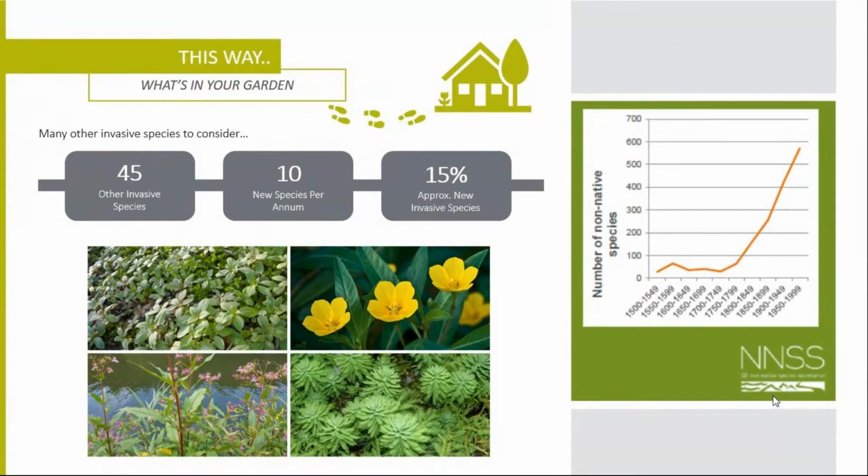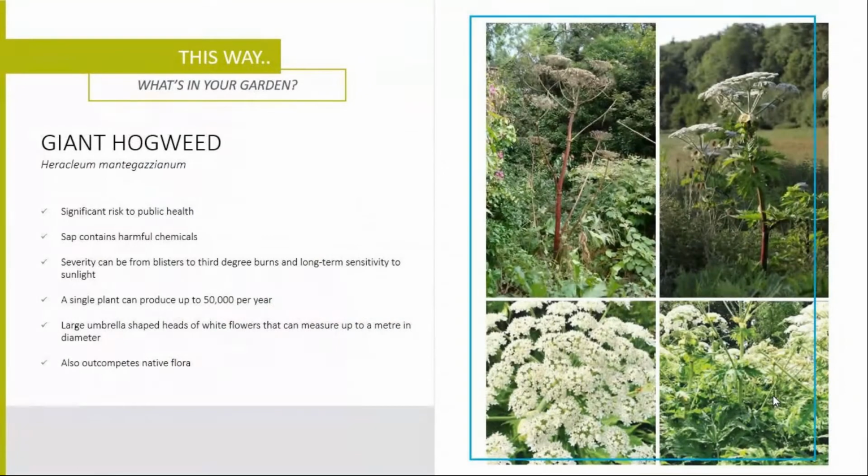There's always something happening, because we transport plants all over the world and bring them in from lots of different areas, and we only find out that there's a problem generally when it's too late. So we've got on the left some Himalayan balsam, some water primrose, and some parrot's feather, and a few of these are covered now.